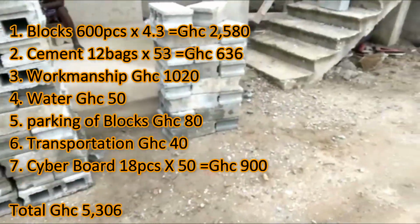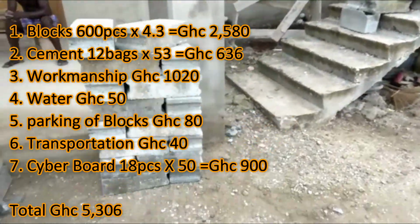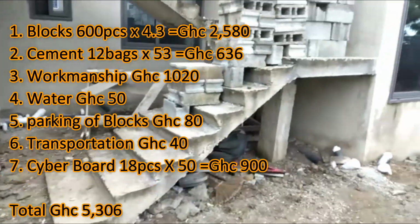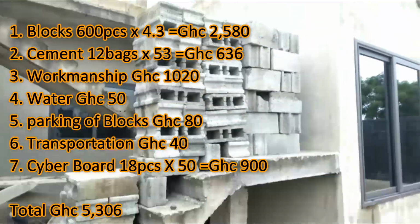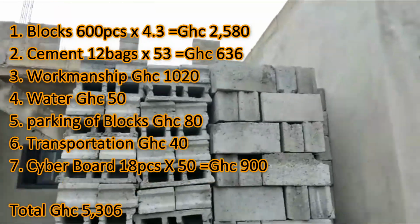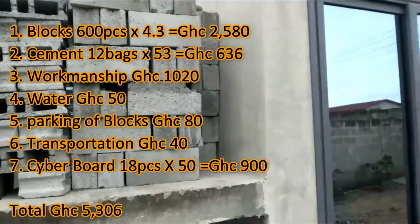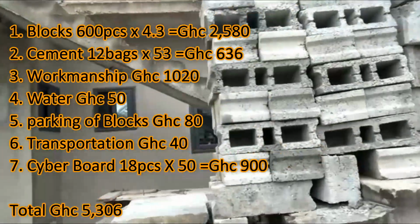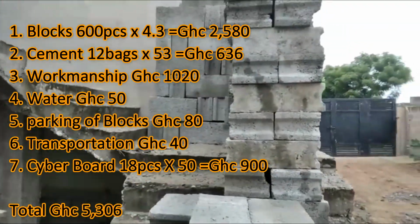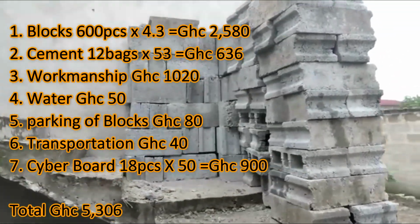And then I bought cyber board, 18 pieces going for 50 Ghana cedis per board. I bought this board in preparation for my lintel because I've already cast the pillars with pieces of wood. But for the lintel, I need a long span wood in order to make it look so beautiful. So I was preparing myself with the little money I had to buy 18 pieces of cyber board.